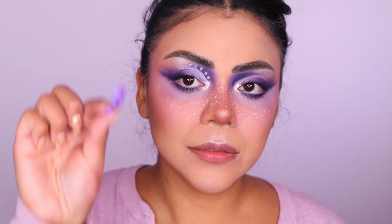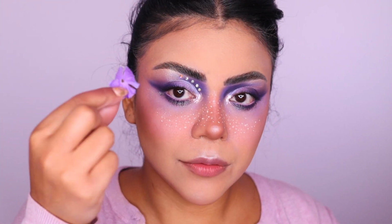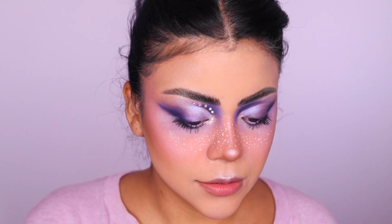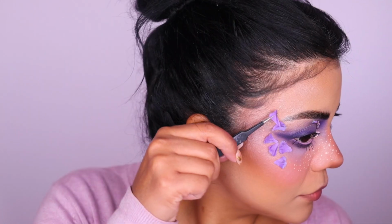Now I have these little leftover flowers from the flower crown that I made. So I'm just gonna cut the petals. I'm gonna separate the petals, and I'm going to place them on the sides. Also using Spirit Gum for this.